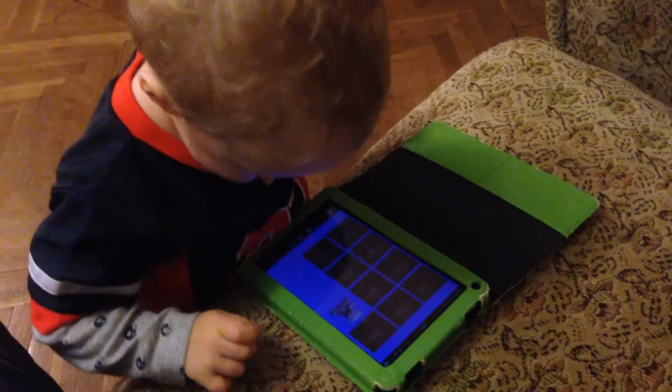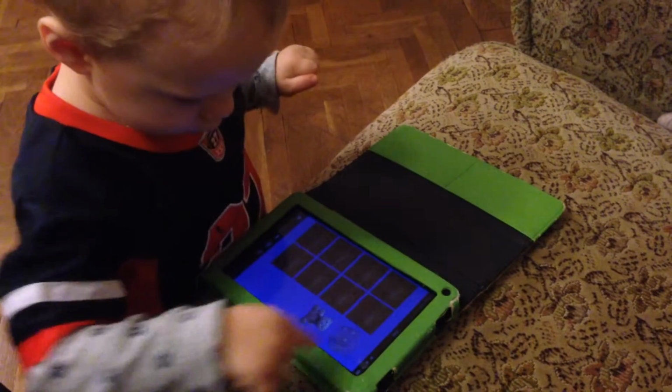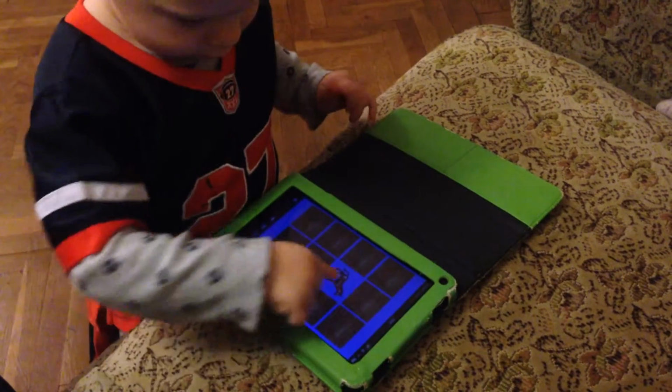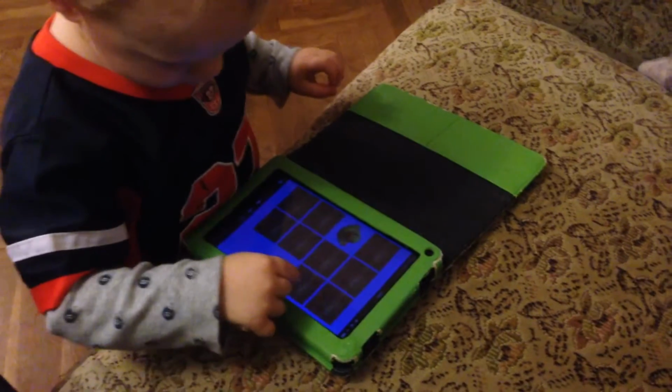Yeah. Do you remember where the other bear is? No. Bush. And I think it's moving it. Duck.